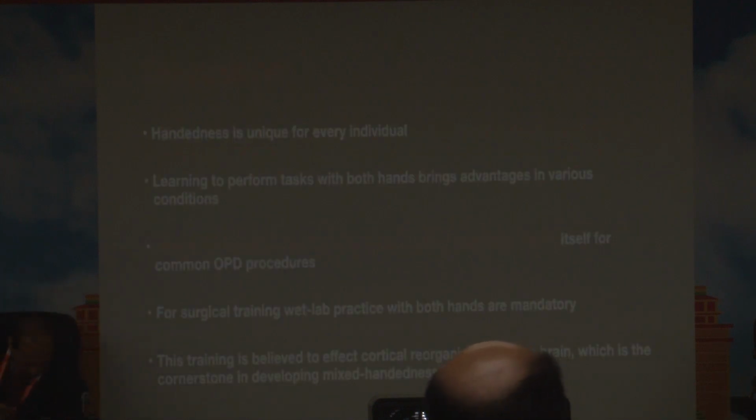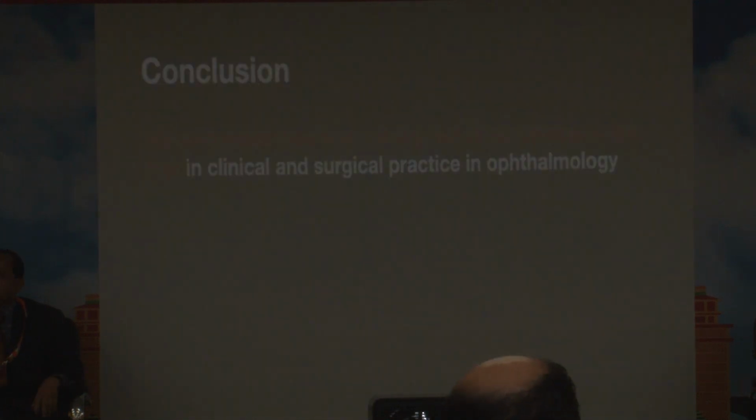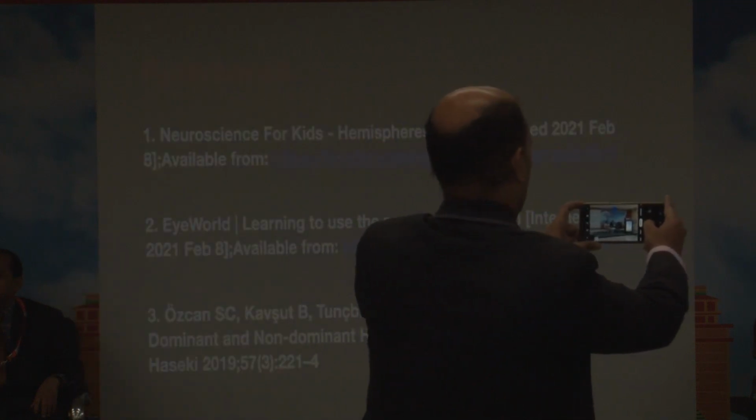So to conclude, mixed-handedness should be developed during the residency period itself. It's a very essential trait. So the sooner the better for cortical reorganization, so that you can see mixed-handedness will always have its role, and the conclusion of the study was that it is an indispensable trait in clinical practice as well as surgical practice in ophthalmology. And these are my references.